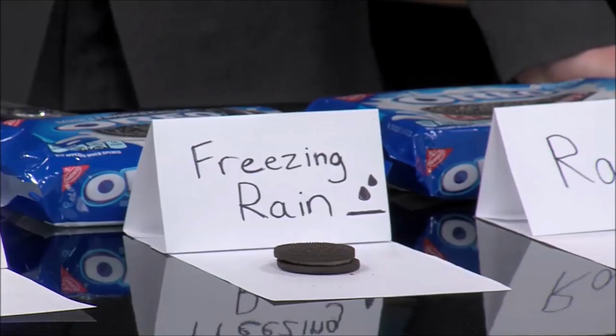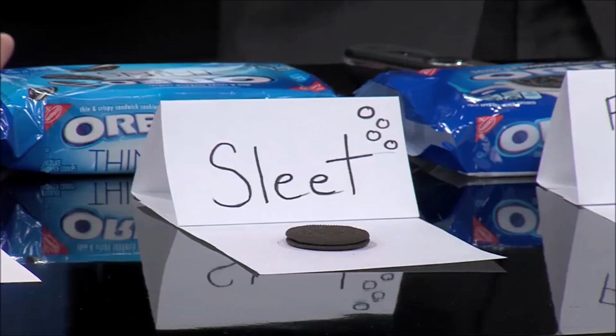Our very own David Dickson is here with a special report on the differences on the types of wintry weather. David, I have no idea what you got planned. I brought dessert. I have cookies for you.